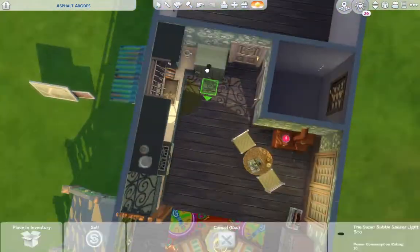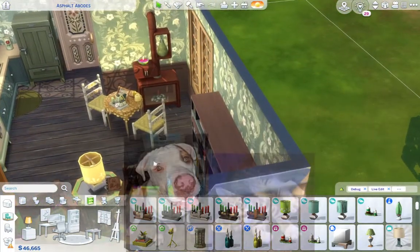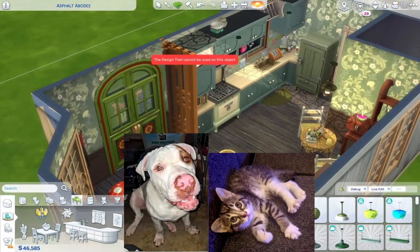I think I'll probably put a picture of him on Instagram. And you can see. I'll try to maybe throw it on the screen if I can figure out how to do that. Because he's huge and he's adorable. But he's huge, the kitten's tiny, and she kicked his ass.